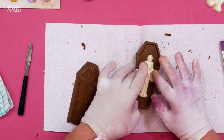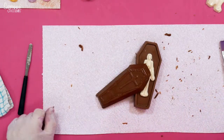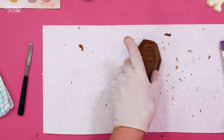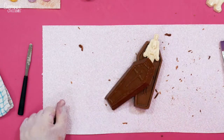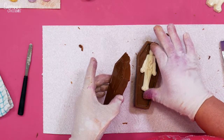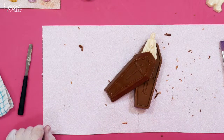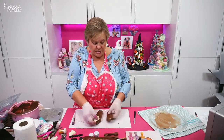We'll leave him free because then when you put your lid on, you can either have your lid on fully like that if you wanted to, or if you were displaying it, you could have it like that and you could have him trying to escape. But I think he looks great and he looks like he's trying to escape and he's just left his mark in there. You've got the coffin lid that's just fell off and he's off for Halloween now, he's on his way. So let's dust this coffin up.